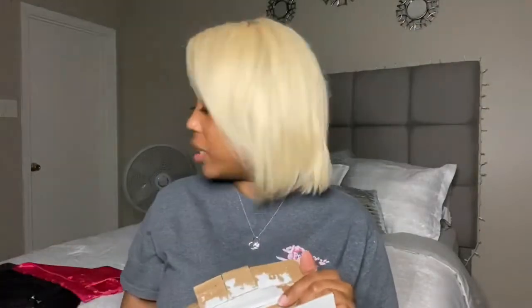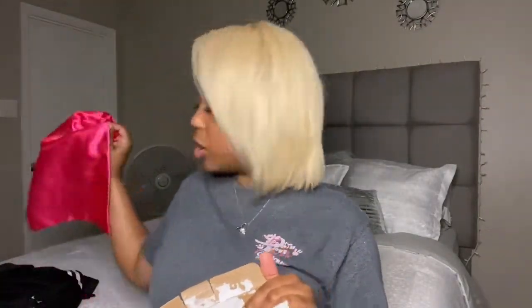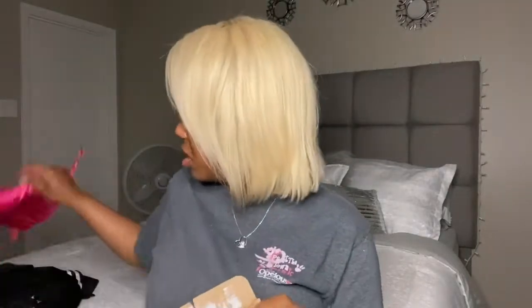So basically, as soon as I opened my box, the wig was in there. It wasn't in no special packaging. It wasn't in no little cute little bag like this. This is actually from a different hair company, but I just wanted to show y'all how other companies come. This company ain't come through at all. The hair was in a net, but they just threw the hair in a box.